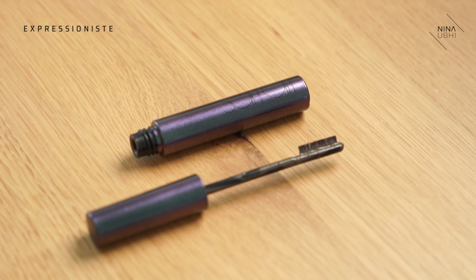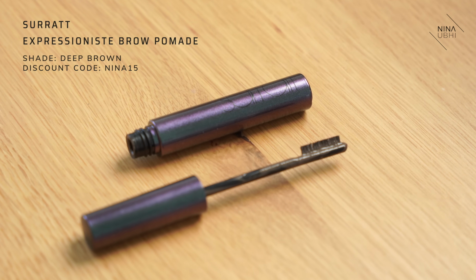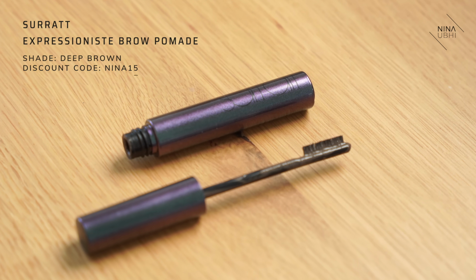A couple of products that I recommend is the Surat Brow Pomade. I'm going to add the exact name to the screen because I can't remember the exact name. This is deep brown and I really love it for covering my gray hairs. It's like this little brush comb style thing, and it just coats the hair so that it doesn't look so dark, but it does get rid of my grays, which is amazing. I genuinely do not dye my eyebrows because I just can't be bothered for that.